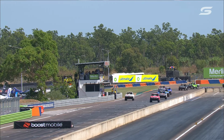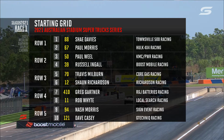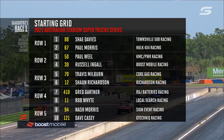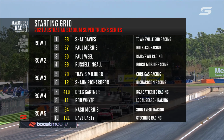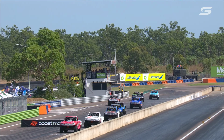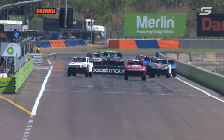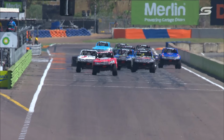Amazing to see. Heading towards the grid right now, heading towards the dogleg section of the course. And we're seeing a reverse of what you see on your screen right now, with Dave Casey starting from the pole, Nash Morris alongside him, Whyte and Gartner, Richardson and Milburn, Ingall and Weel, Morris and Davies. So what you see on your screen is a complete reverse of what we have from qualifying. Now, we explained earlier today, you can't sandbag in here because there's points on offer. You are going to start at the back at some point during the weekend.